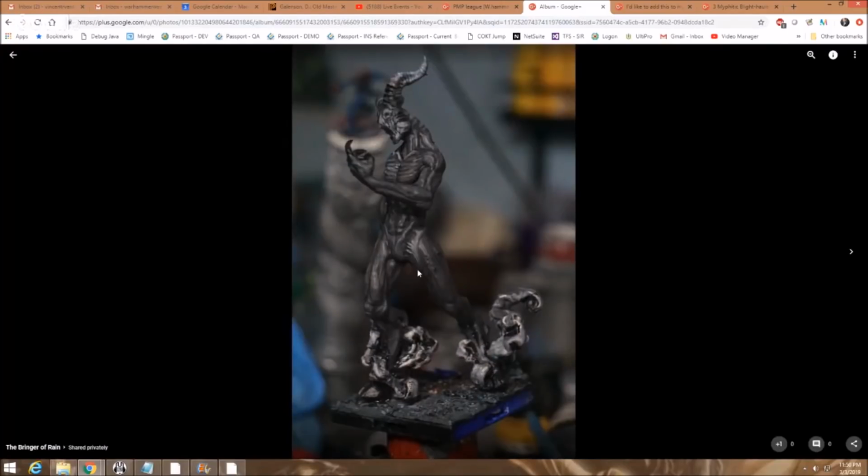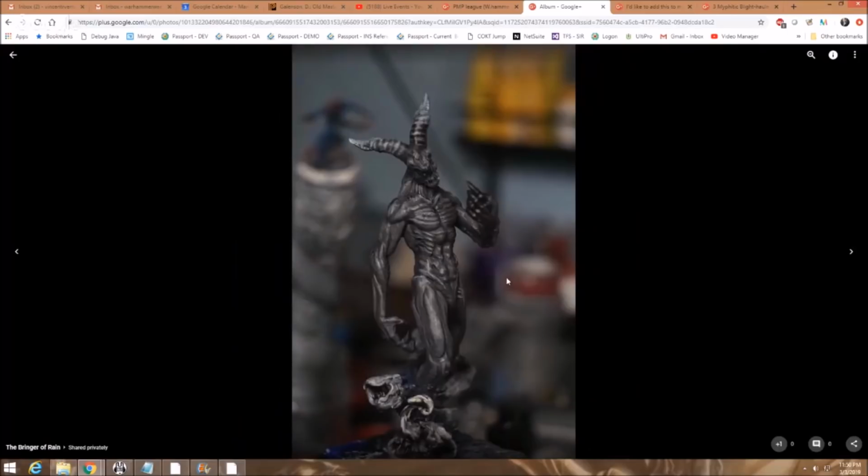Loading. There we go. It's always the trouble with heavy pictures. Okay. So there we go. This is probably the best shot. So it's a tricky model to say much about because it's pretty simple. I guess my feedback for you would be, what are you going for with it?